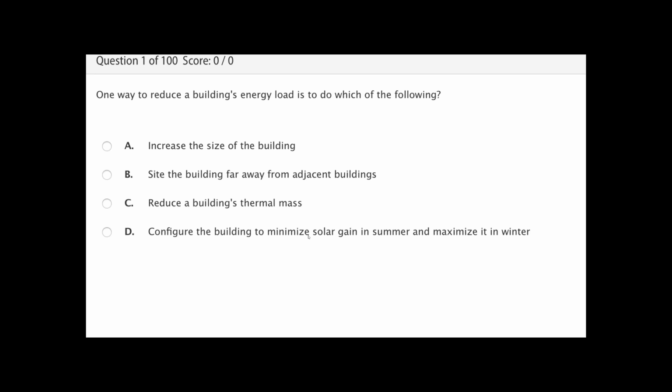Do we increase the size of the building? A. Site the building far away from adjacent buildings. Do we reduce a building's thermal mass? Do we configure the building to minimize solar gain in the summer and maximize it in the winter? One way to reduce a building's energy load is to do which of the following?